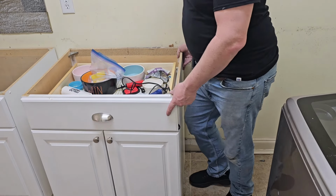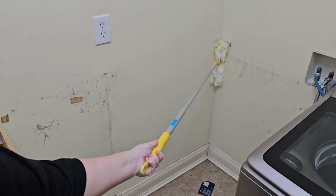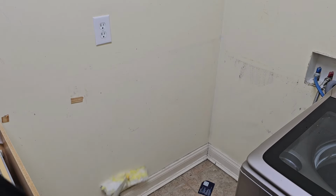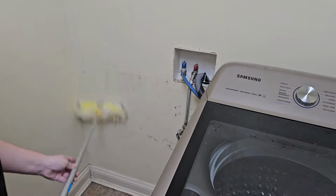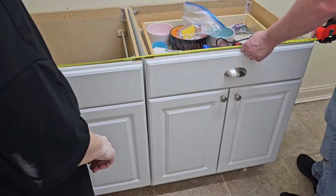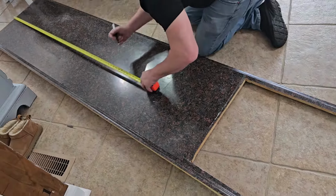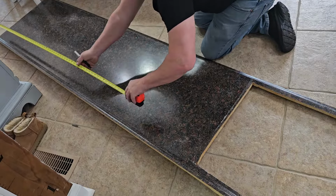So by moving these cabinets over, we gain all of this space. We can now use this corner, which used to be hidden. As you can see, I was never able to really clean back there because I couldn't fit between the cabinet and the washing machine without having to move the whole washing machine out. It's a whole thing. So now we'll have this little bank of cabinets, and then we'll have some open space next to the washer and dryer for a laundry cart. So I am really excited about that.